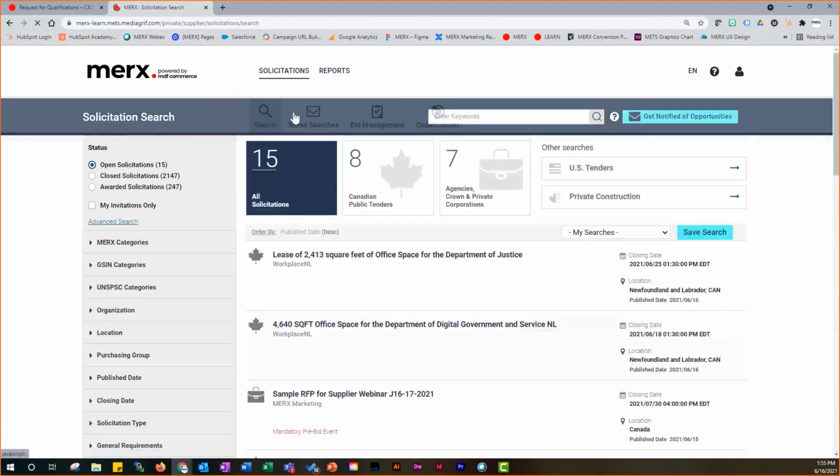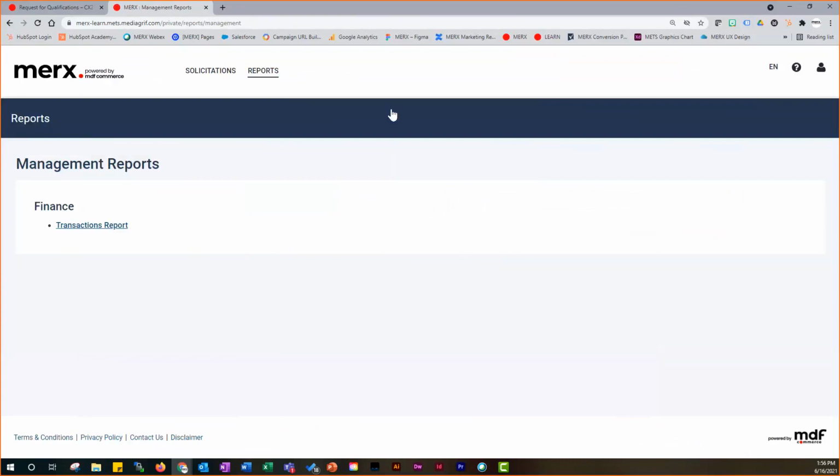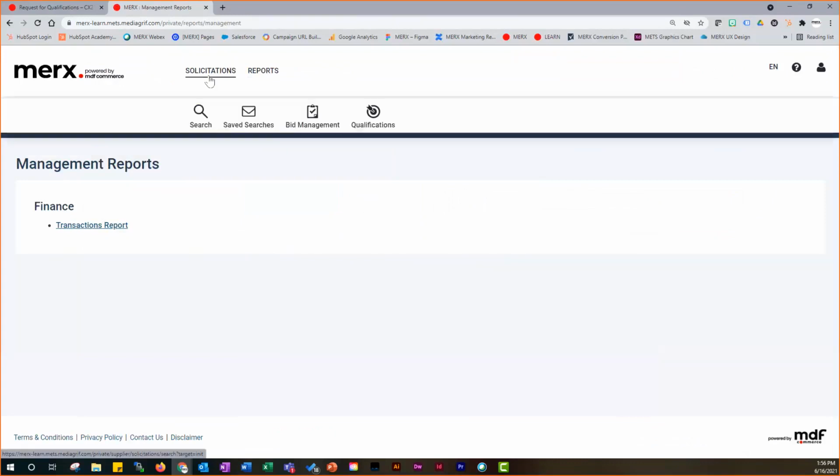I won't go into qualifications today because that's a larger chunk, but if ever you're part of a qualification with a specific organization, they will contact you, and then you will be invited to provide qualification or respond to their qualification form. Okay. And then the reporting dashboard is just like a news feed of activities, and management reports is where you can also get your statements of account from MERX.